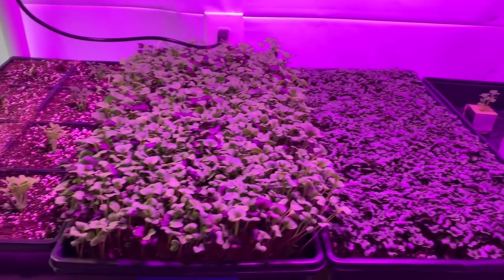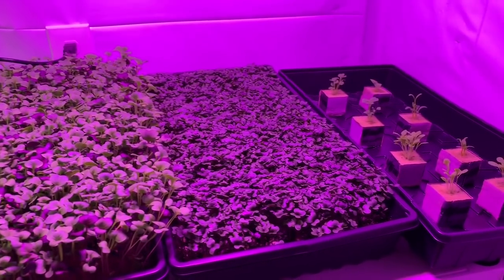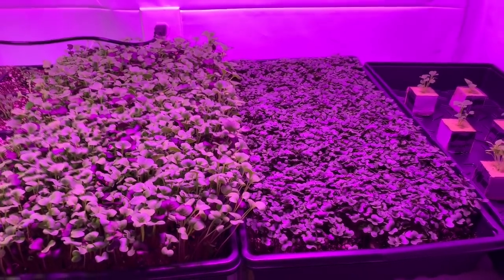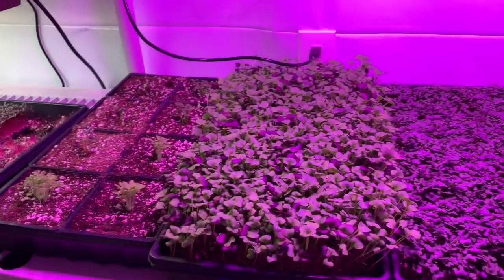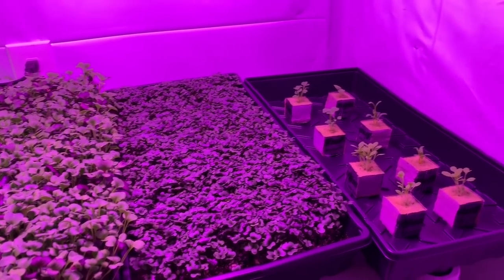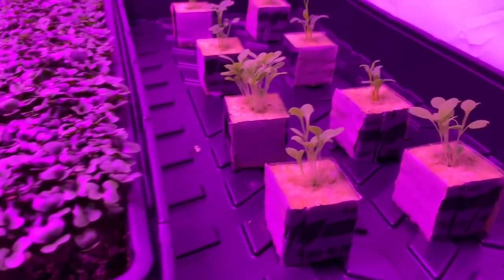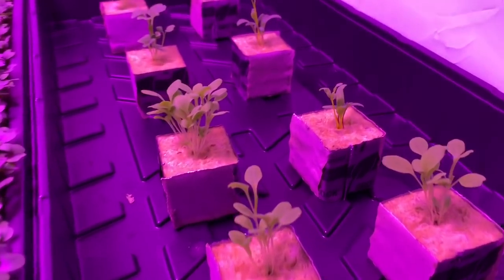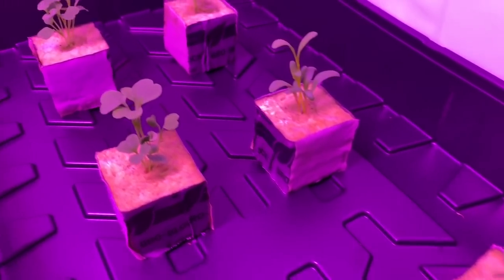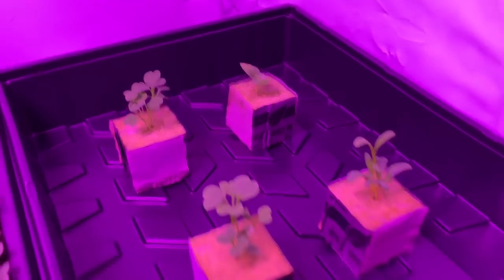As you can see, the light has been crushing it for microgreens, which I would not use this light for unless I had an area with a lot of big tables, because this light could do an area a lot bigger than this. But more on that light in a later video. You can see my lettuce is doing well. My chard's doing well, rainbow chard, arugula, and one cucumber finally came up.